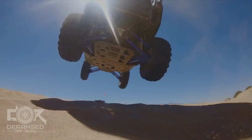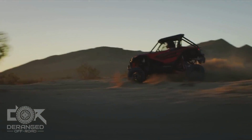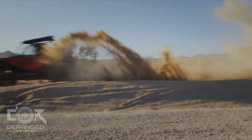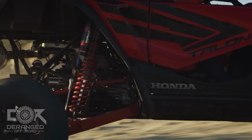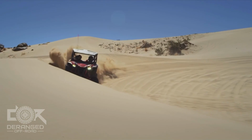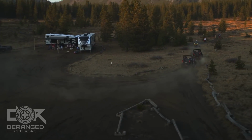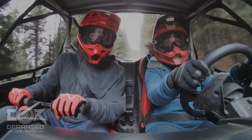Next, let's talk about the Honda Talon R. The Talon R is wider and longer than its brother, the Talon X, but the Talon R is tuned for speed, especially through whoops and rough terrain. It has a dual clutch transmission, so no belt like most other machines, and comes with the Honda reliability that everyone knows about. The Talon R starts at roughly $21,000.